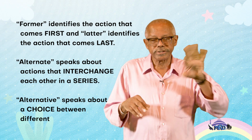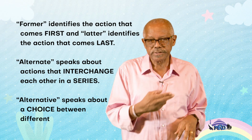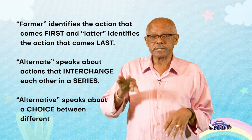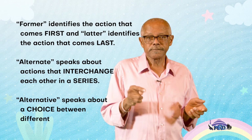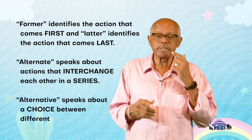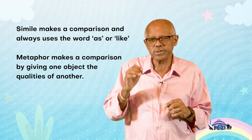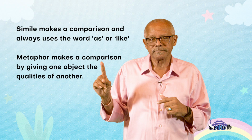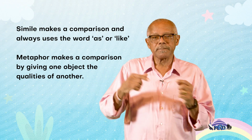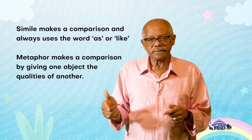Alternate speaks about actions that interchange each other in a series. Alternative speaks about a choice between different options. There are certain figures of speech that must also be understood. Simile makes a comparison and always uses the words as or like. Metaphor makes a comparison by giving one object the qualities of another.